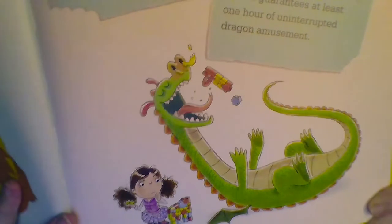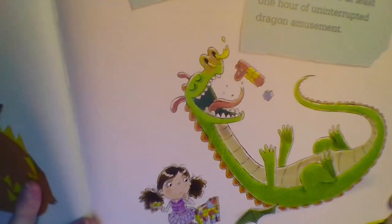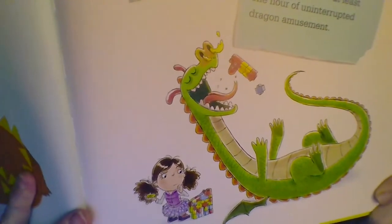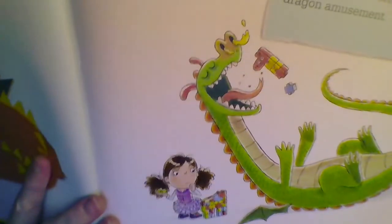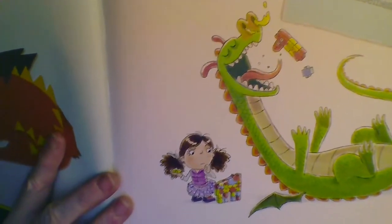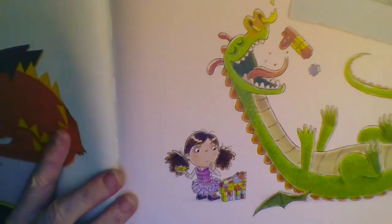Cool. All right. So here we are in our picture. There's the dragon, the big green dragon. He's lying on his back, and rather than playing with the puzzle, he's eating the puzzle pieces. And the girl is looking at the puzzle pieces. She's sitting on the floor next to him going, where'd the top of the puzzle go? We know. The dragon ate it.